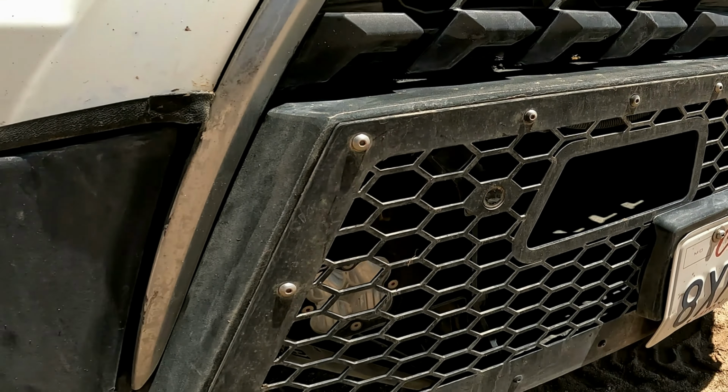So in a nutshell, the one difference between all the other 4.6 liter applications, in other words, all the other cars that have this engine, is this is the only one that has full-time four-wheel drive. Now what does that mean?